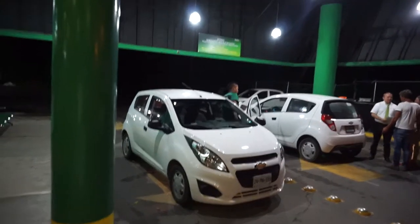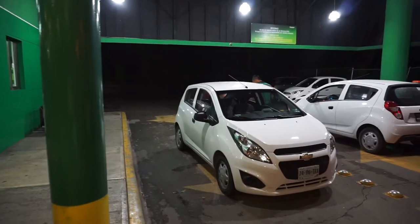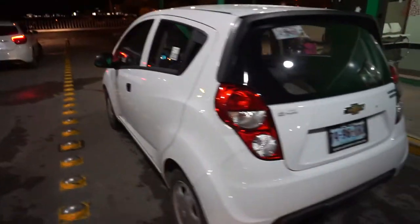So we're here at Europcar, picking up our rental, which I thought was $12 a day. Turned out being about 50 or 60 bucks a day, 300 bucks for that little car. Well, it's gonna take us everywhere though. Overview of the car, everything looks good.